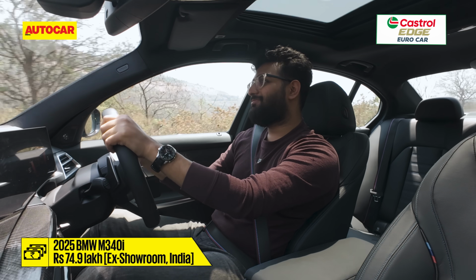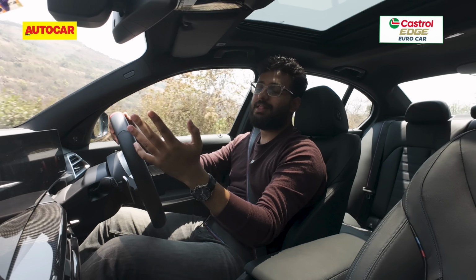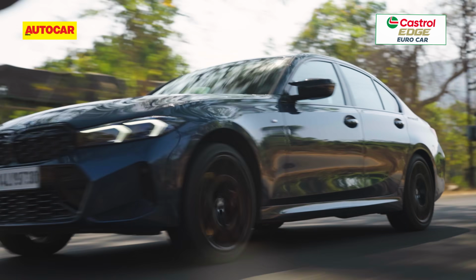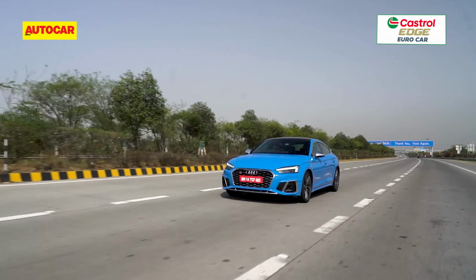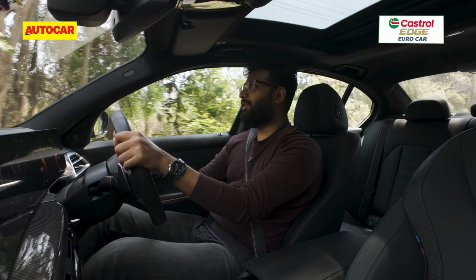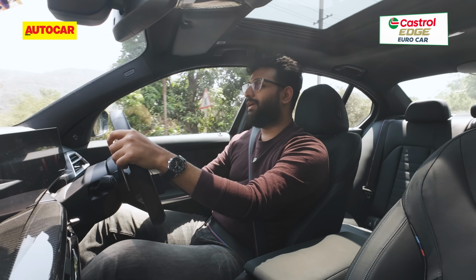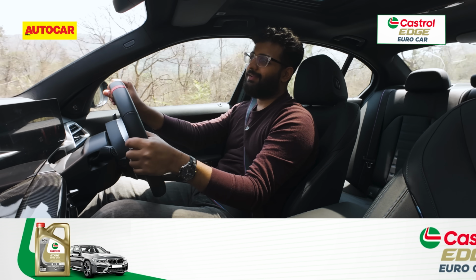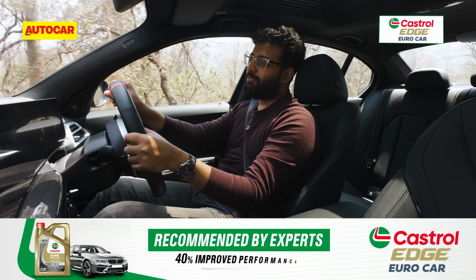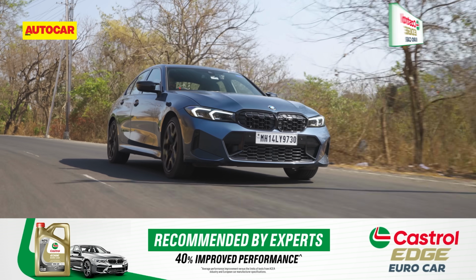And at 75 lakh rupees, this thing is like nothing else. Nothing else in this price bracket offers what this does. Now you might argue the Audi is there, but in terms of the handling, it's just not as poised as the 340i. The Merc just doesn't have the engine. That 4-cylinder will never match up to this beautiful 6-cylinder. So in terms of which car does everything well, it's no question.